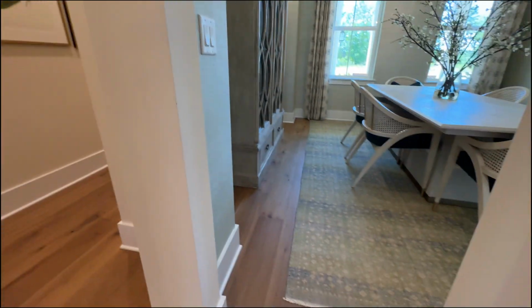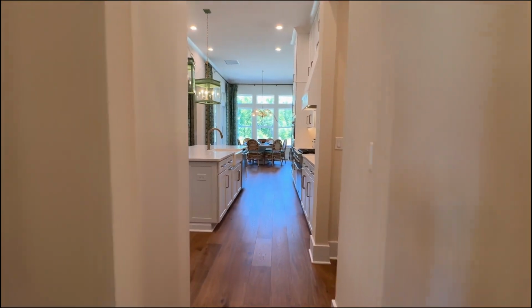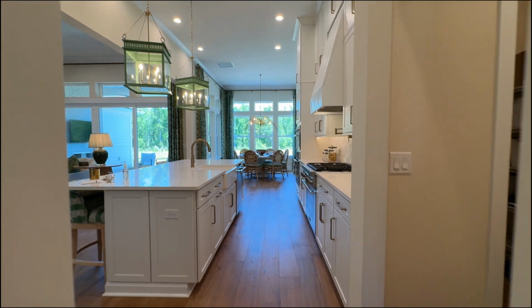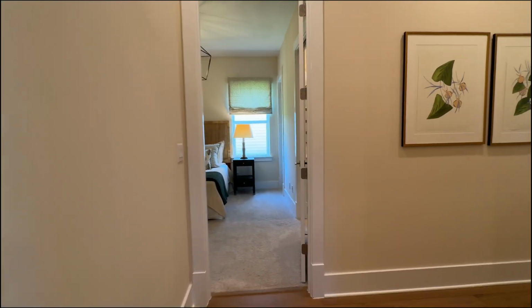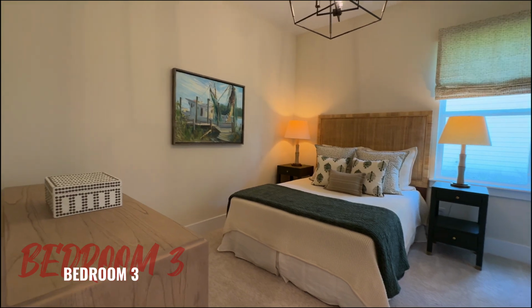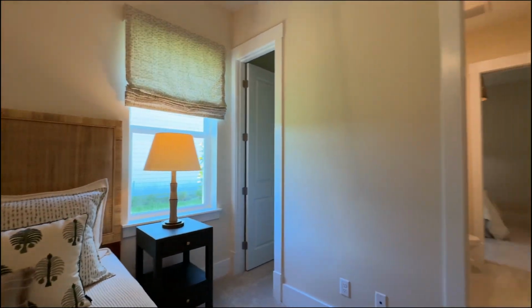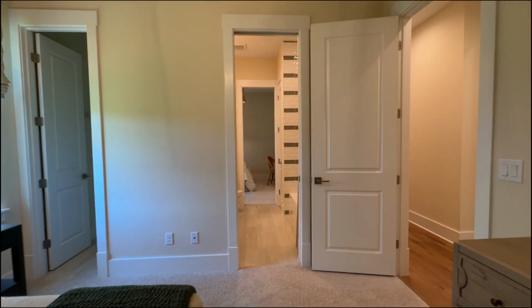Okay, so this is another open way. It's not a door. It kind of leads into the dining area, which makes sense because the kitchen's right here. So cool. And then we come down here. Now we start getting some other spaces. So here's a full bedroom. It has a walk-in closet and it has a Jack and Jill bathroom.